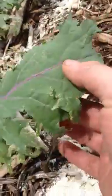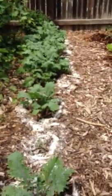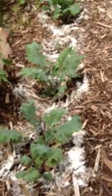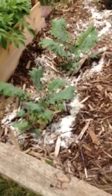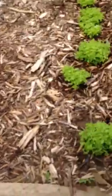Anyway, these things like to chomp on the leaves, and it's not necessarily fatal to the plant, but I put down this powder, and what it does is it slices up the bodies of the little bugs, and it's harmless to the soil and it's harmless to humans. So it's a great all-natural pesticide. It's the petrified remains of a particular kind of bug, so interesting.